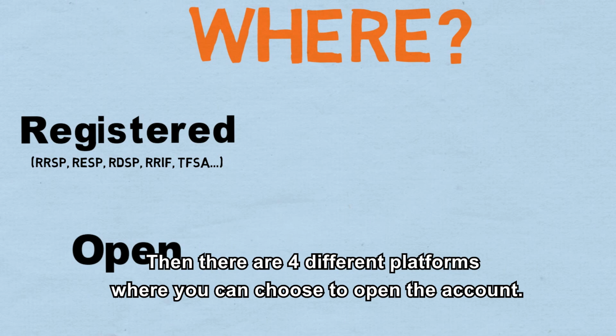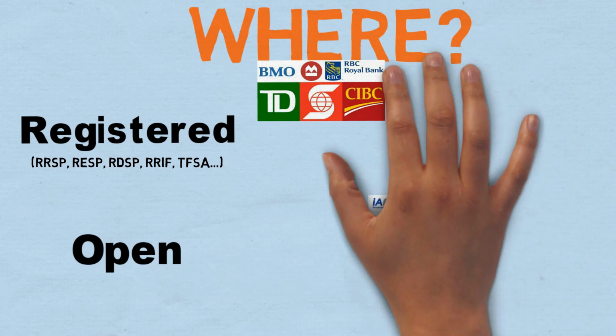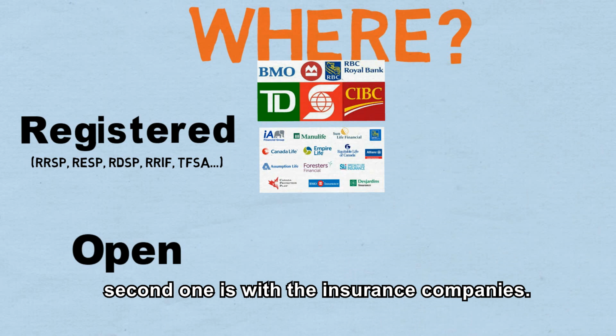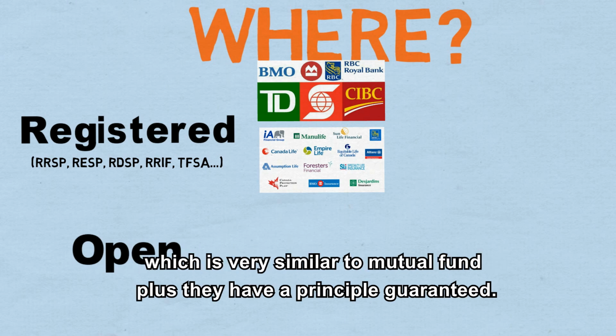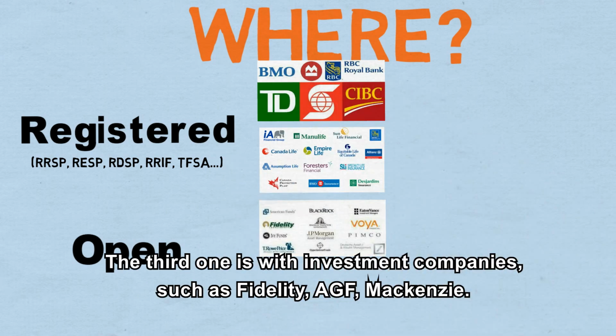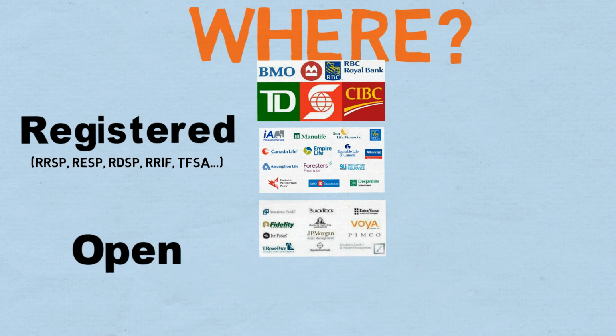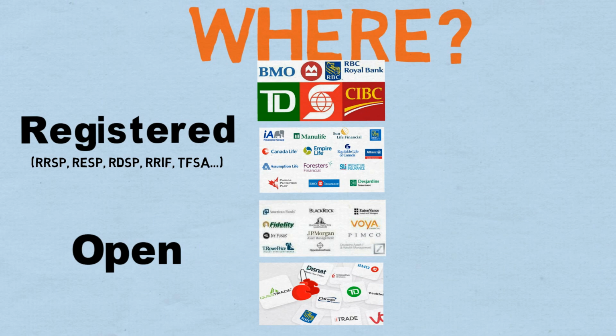Then there are four different platforms where you can choose to open the accounts. First one is with the banks such as Royal Bank, CIBC, TD Bank, and many more. Second one is with the insurance companies. Yes, many insurance companies offer something called segregated fund, which is very similar to mutual fund, plus they have a principal guarantee. The third one is with the investment companies such as Fidelity, AGF, Mackenzie. And lastly is with brokerage firms such as Questrade or Wealthsimple.